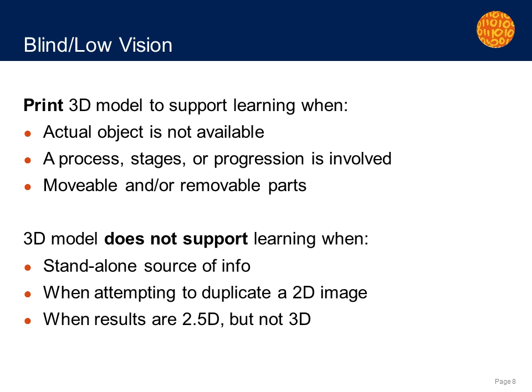Or things that are movable or have removable parts. So when you're thinking about a knee joint, something that is static might not be as useful to this population as an object that actually bends and moves so people can understand how the pieces come together and where they move. 3D modeling does not support learning when it's a standalone source of information.